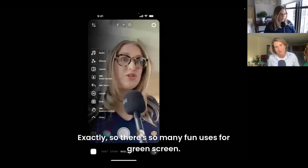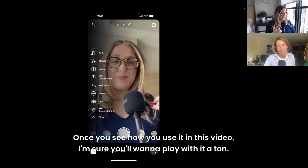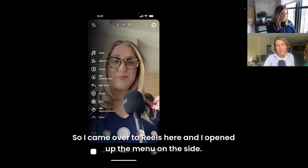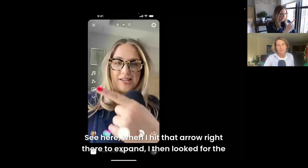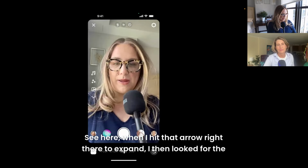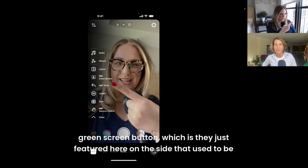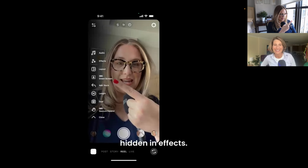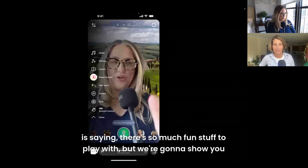Exactly. So there's so many fun uses for green screen. Once you see how you use it in this video, I'm sure you'll want to play with it a ton. So I came over to Reels here and I opened up the menu on the side. When I hit that arrow right there to expand, I then looked for the green screen button, which they just featured here on the side. It used to be hidden in effects. So when I tapped green screen, you can see we have the background here, like Sue was saying, there's so much fun stuff to play with.